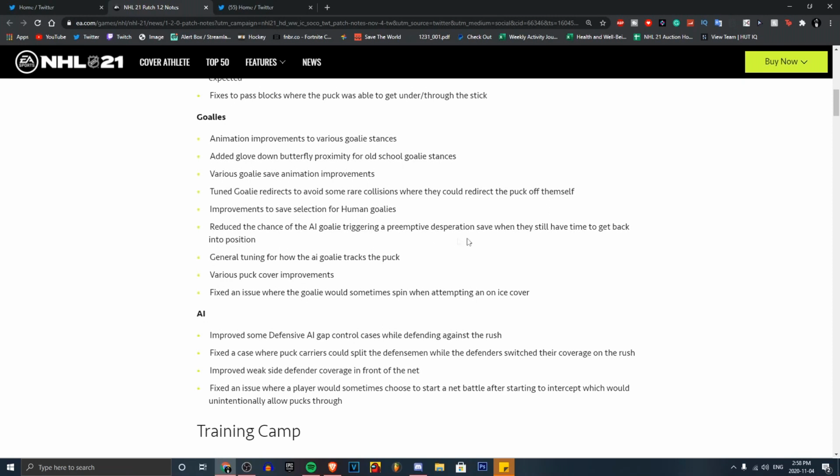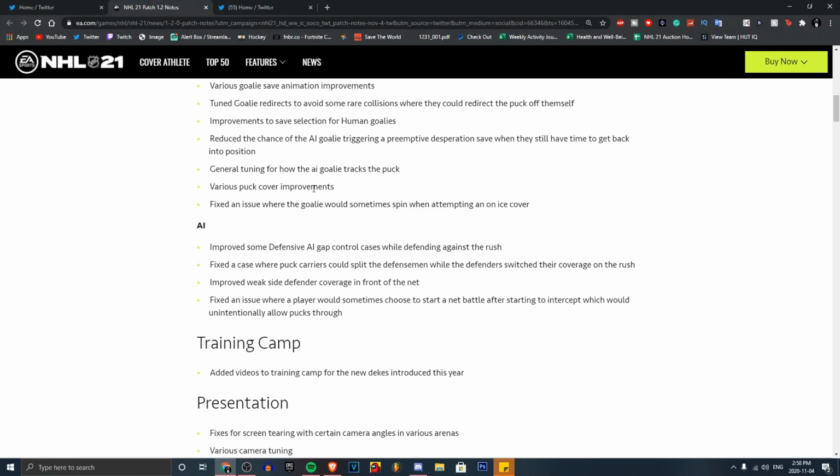I've had occasions where I feel like my AI goalie is just being a total idiot, and he just does stupid stuff. So hopefully this fixes it. We got general tuning for how the AI goalie tracks the puck, various puck cover improvements, and fixing an issue where the goalie would sometimes spin when attempting an ice cover.